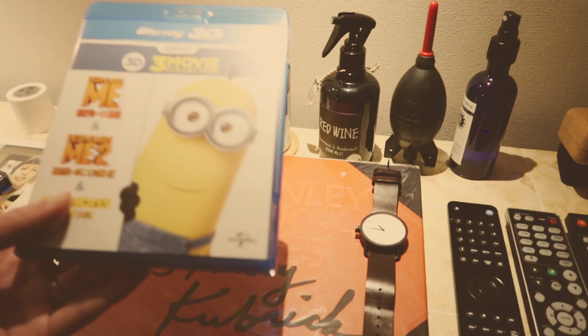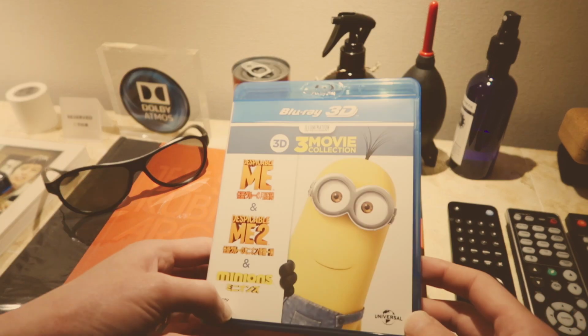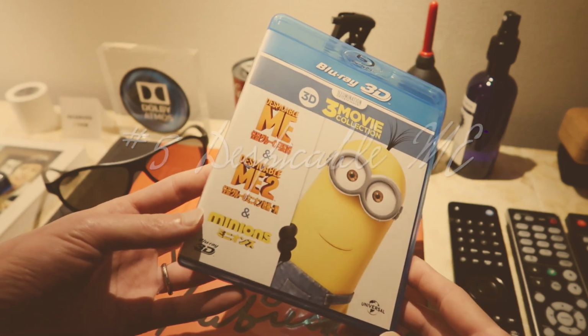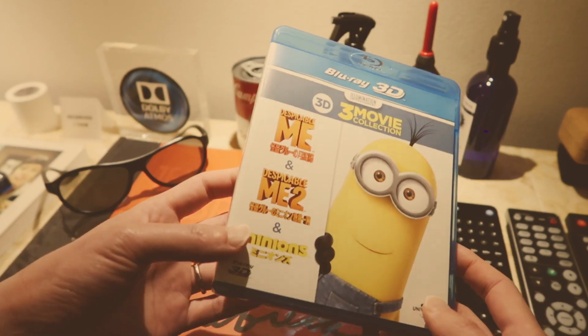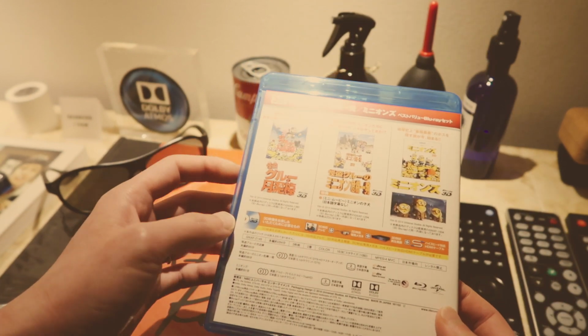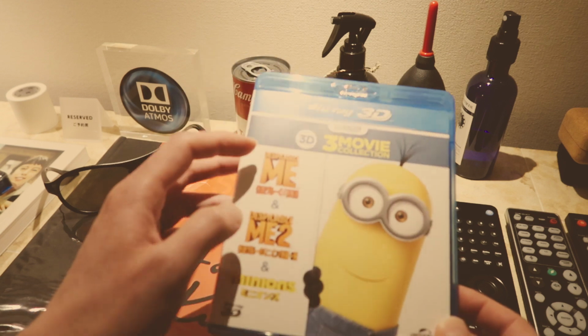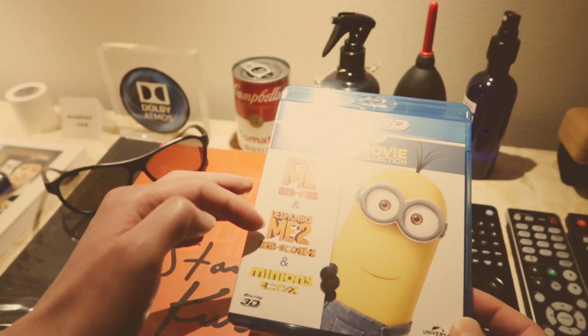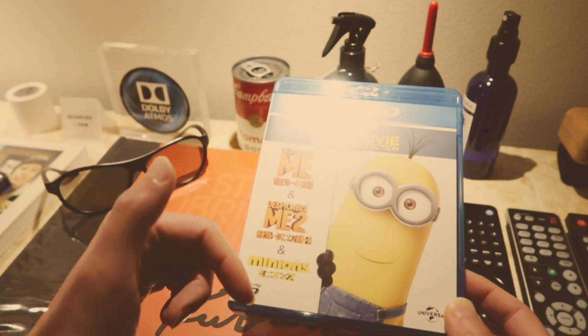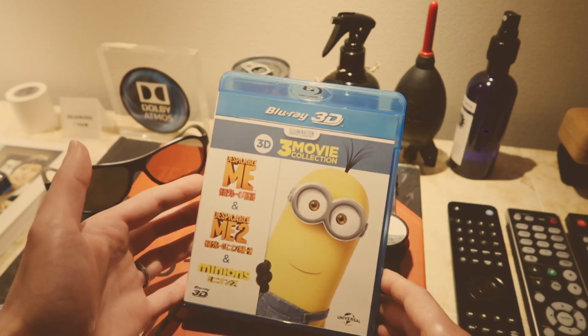Alright, so coming in at number 5 is the Minions. Now this is a Japanese version again. It has the 3 titles: Despicable Me, the first one, Despicable Me 2, and the Minions. And I also have the Despicable Me 3.